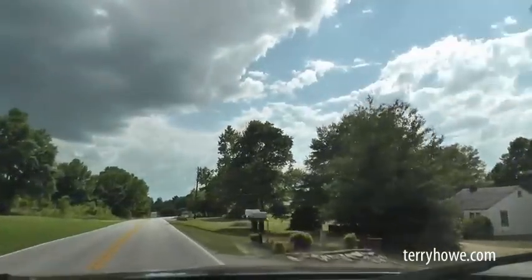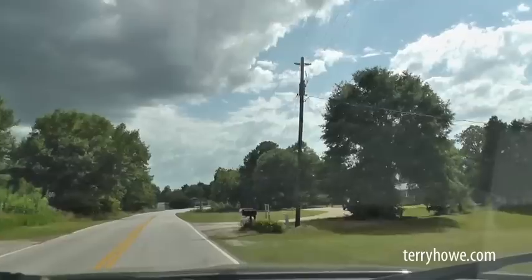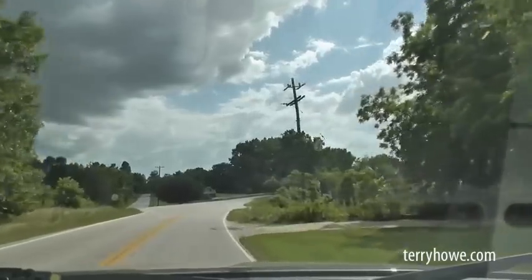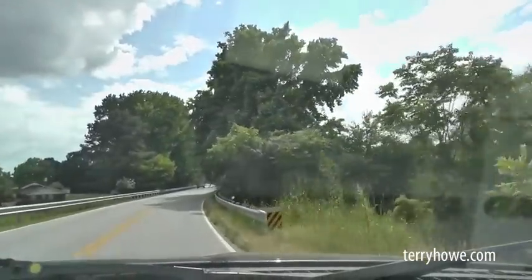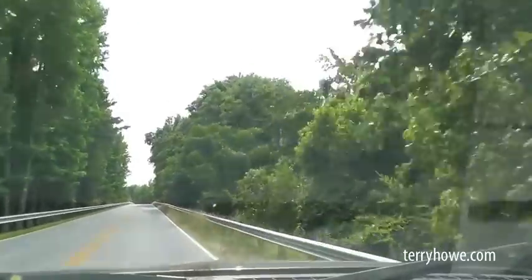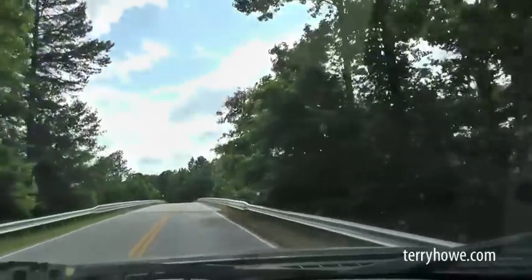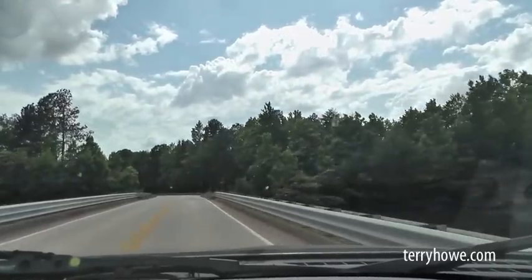All right, then you come down, and here we are approaching I-26. There's some nice brick homes out in this area, really nice. All right, there is no exit here off of the interstate, or you can't get on the interstate. But this is the bridge across 26, and we'll turn right on Dove Hill.